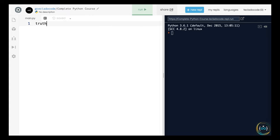In Python, the keywords are True with a capital T and False with a capital F. Here I've created two variables, one of them called truthy, and that has a true value, and one called falsy, and that has a false value. But on their own, this is kind of pointless, because what can you use true for? There's not much use for just something true.